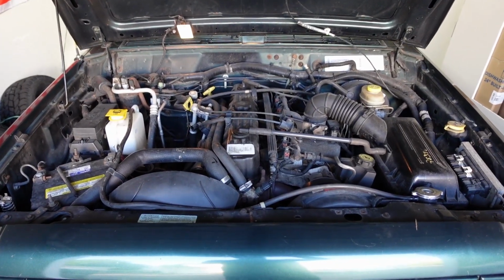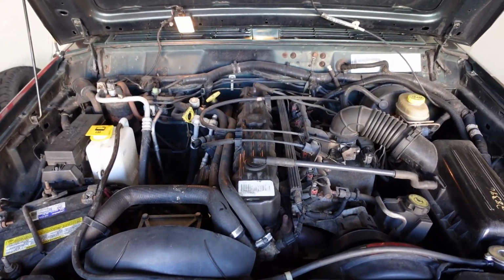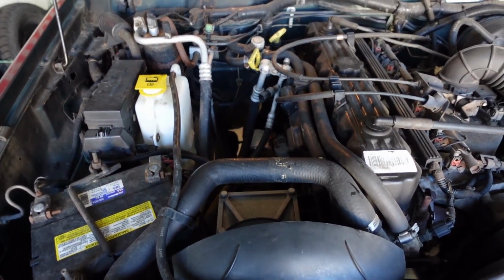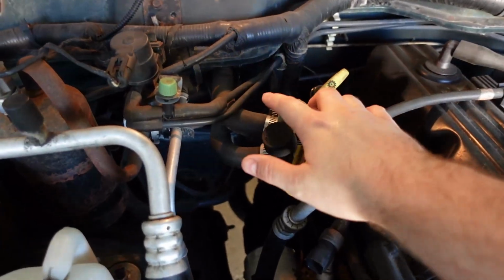Alright, I put you guys in handheld mode. You can see the 4-liter inline-6 engine. Now, my vehicle used to have AC that got deleted, and the only time we've had a leak was actually back here at this junction.